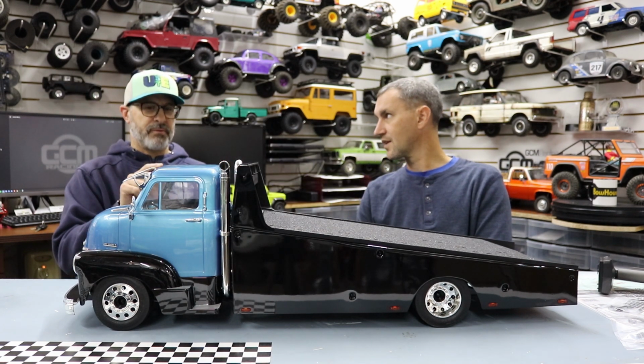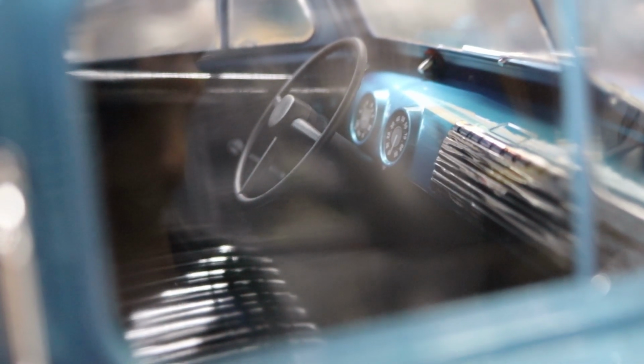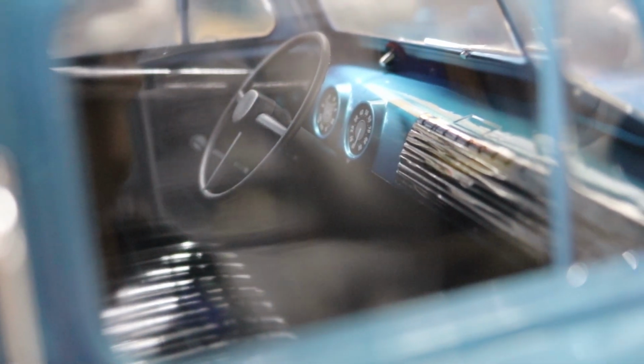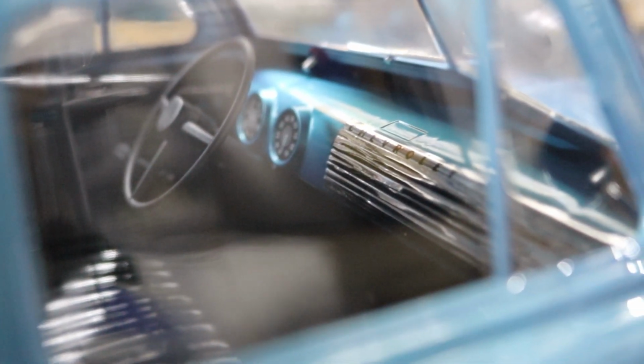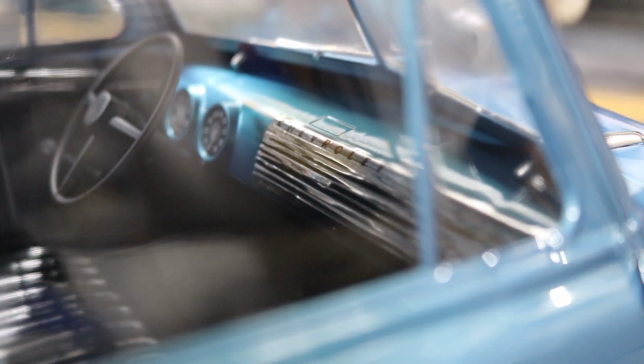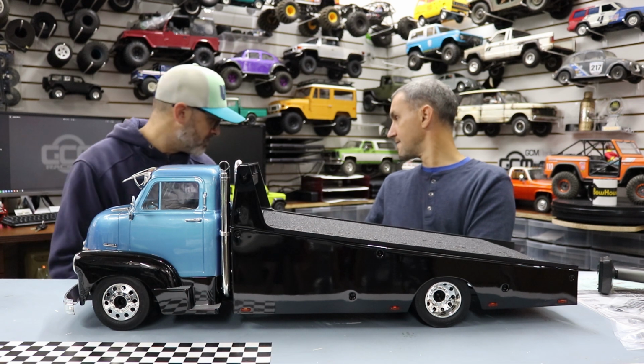You had mentioned a full interior. We always appreciate that. You could literally put a figure in there, no problem. And the driver would match your RC. Actually, you should put something on there. Yeah, let's put something on there.